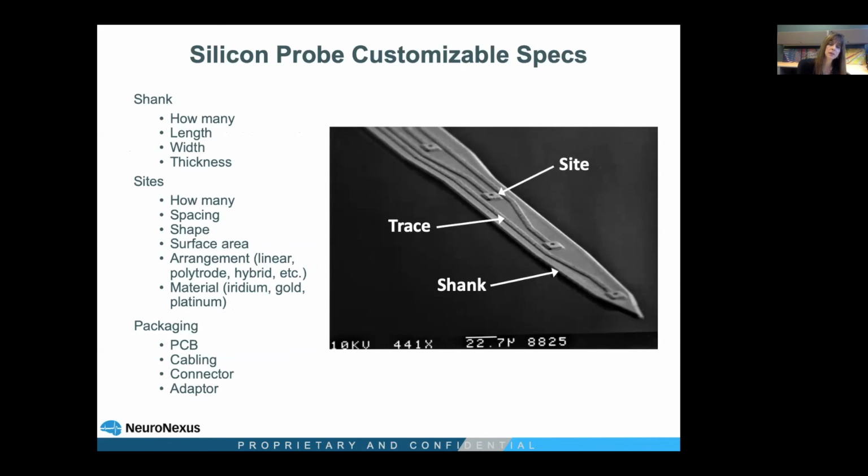Some of the customizable specs on a silicon probe are shown here. You can choose a number and length of your shanks. You might have a 4-shank probe with 4 sites on each shank, or an 8-shank probe with 8 sites on each shank. You can choose the length of your shank as well as the thickness, and I'll go over some of those design rules. With respect to the sites, you can tell us how many you need, their spacing, their arrangement, their shape, their size, what material you want. We can guide you on all of those choices. We also offer customized packaging as well. We can customize a PCB if you need stimulation traces to come out separate from recording traces. We've done a lot of that.